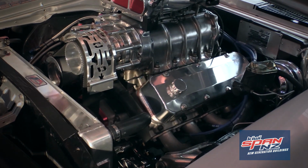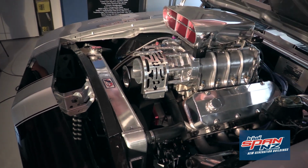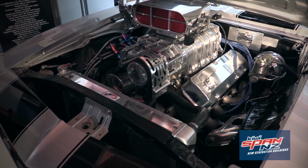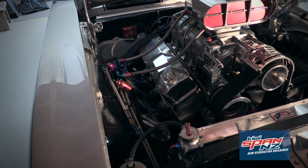Yeah, so then we put it all together. It's been dynoed, single carb 671 supercharger, 540 at the tyres. Wow. So it's a really good street combination, but in this car probably capable of running a high 9-second pass.